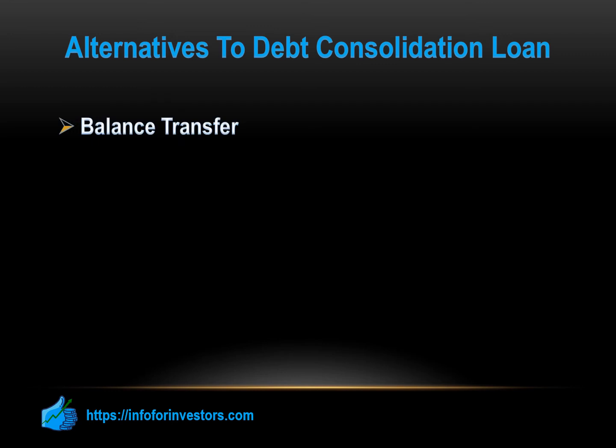Balance transfer. If you don't want to or can't do a debt consolidation loan, but you do want to get all of your debt together, this is a great way to go. If you can get a 0% interest transfer, you will then transfer all of the debt to it. This means you can save money on interest over the life of the debt. Just keep in mind that you have to pay the debt off before the promo period ends.